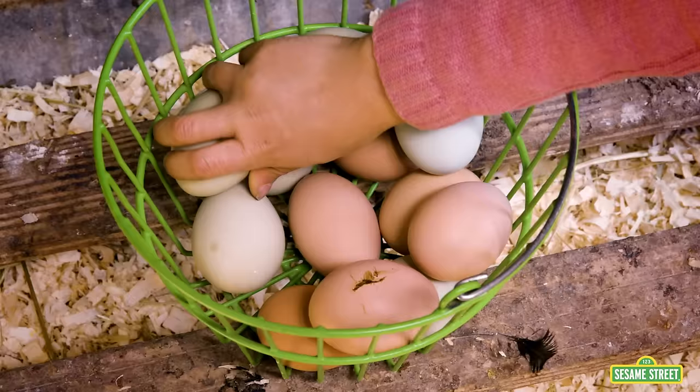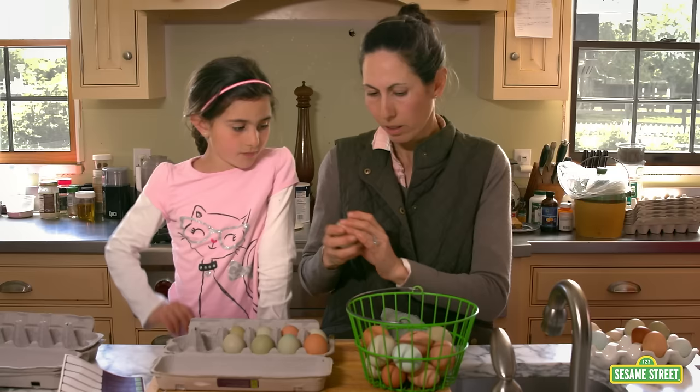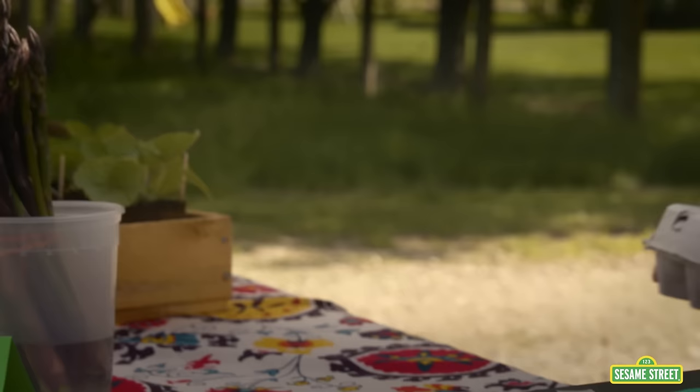Eggs can come in different colors. Some are white, some are brown. Some can even be light blue or green. We package them up in egg cartons, and then we sell them at our farm stand.